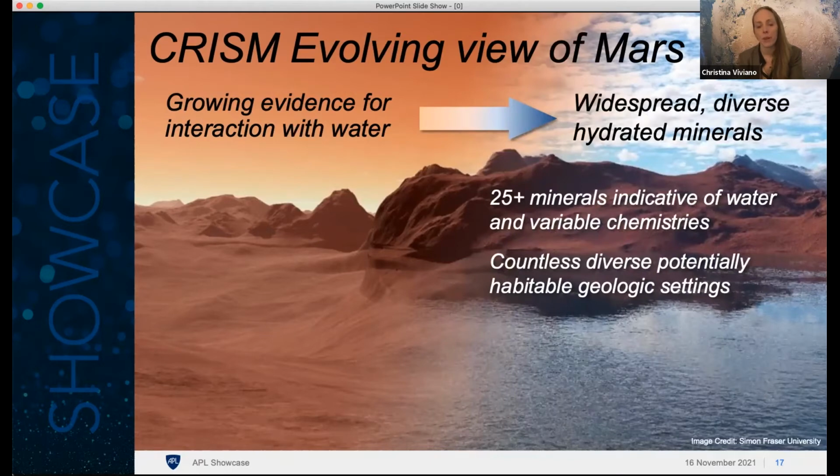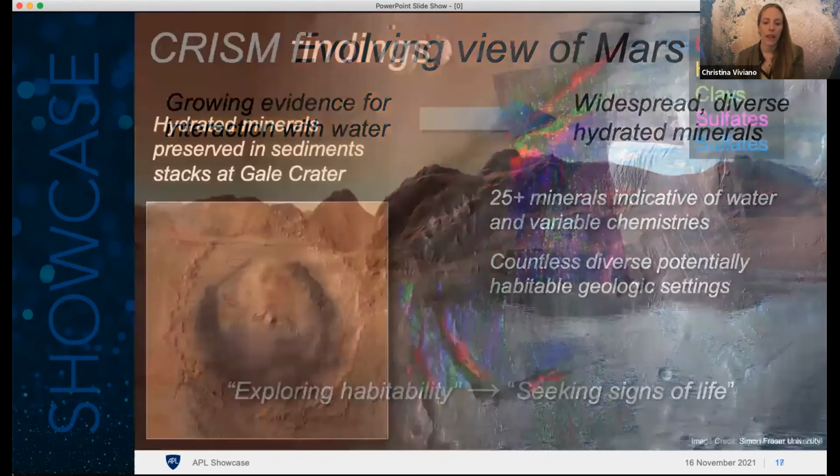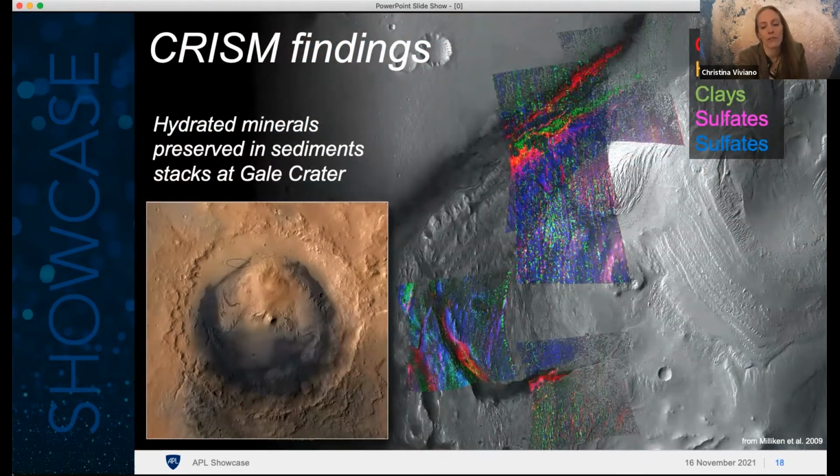So in terms of the Mars perspective, CRISM has fundamentally contributed to an evolving view of Mars's past because we've identified over 25 unique minerals indicative of water with variable chemistries in countless types of diverse settings where habitable environments were once present. And so because of that, the Mars exploration program strategy shifted again from a focus on exploring habitability to seeking signs of life. And one of these locations where habitable environments were identified from orbit is Gale Crater.